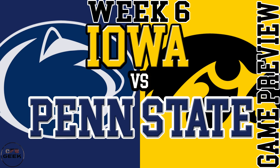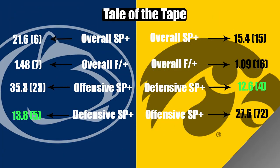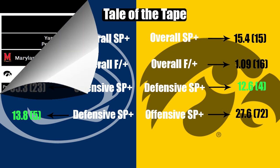Now, as we do with every video that we do, we start the preview with the tale of the tape, where we review the advanced analytics of the two teams. As expected, we have two high-quality defenses who have advantages over their offensive counterparts. Bill Connelly's SP+ rating has Penn State as a 4-point favorite with a 60% win probability, while the Vegas line opened with Iowa as a 1.5-point favorite, and at the time of recording, the line has moved to 2.5 in favor of the Hawkeyes.